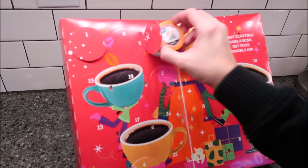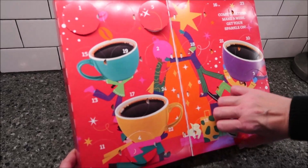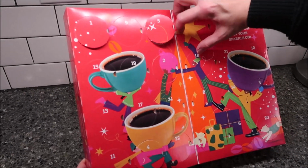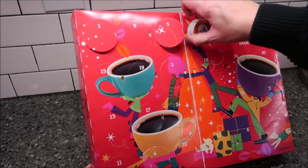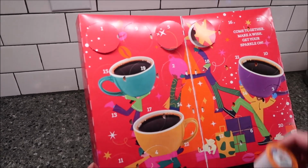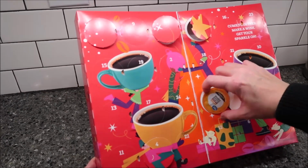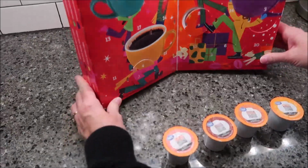This one is cinnamon churro, and the number 6 is down here, and it is chocolate fudge. If you've watched any of our videos, you know we usually love those chocolate ones. Then, chocolate chip cookie, another chocolate one. Okay, and number 8 is banana bread. So those are the ones we're going to be trying in just a minute.